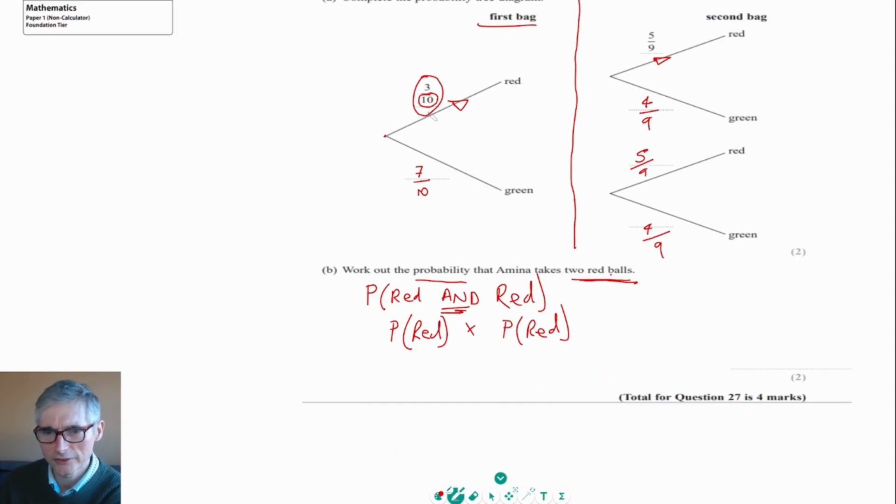If we look at these probabilities, it's 3 out of 10 for the first one, so 3/10, times the 5 out of 9 for the second one, so 5/9. If we're going to multiply these fractions, we can simplify to begin with. The 5 and the 10: 5 goes into both of those, 1 time into the 5 and 2 times into the 10, so we can simplify that part. And the 3 goes into itself 1 time and goes into 9 3 times. So it simplifies nicely to 1 times 1 on the top, which is just 1, and 2 times 3 on the bottom, which is 6.